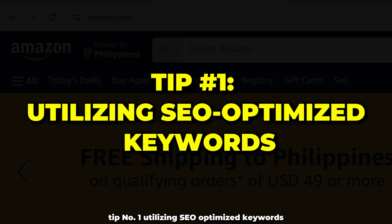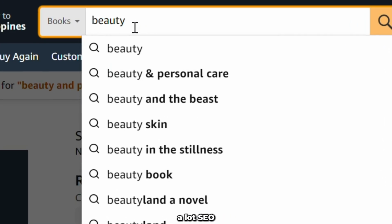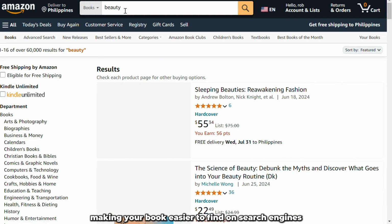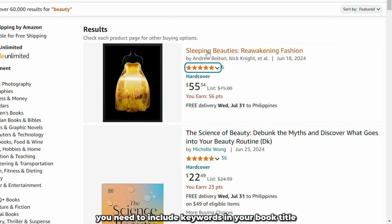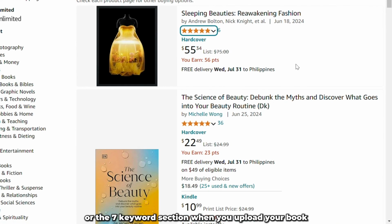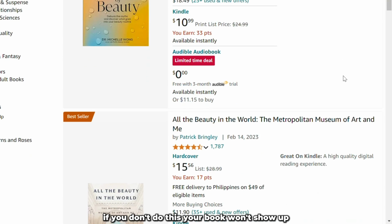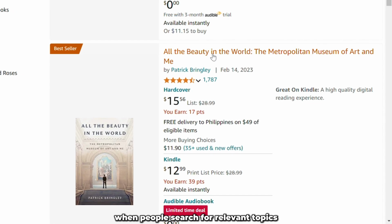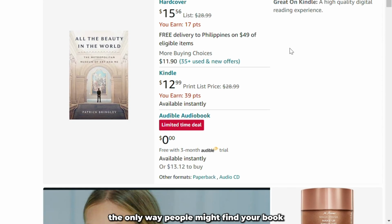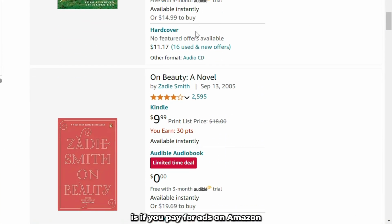Utilizing SEO-optimized keywords. Many people make a big mistake here and hurt their book sales a lot. SEO means making your book easier to find on search engines. You need to include keywords in your book title, subtitle, or the 7 keyword section when you upload your book. If you don't do this, your book won't show up when people search for relevant topics. Without keywords, the only way people might find your book is if you pay for ads on Amazon.